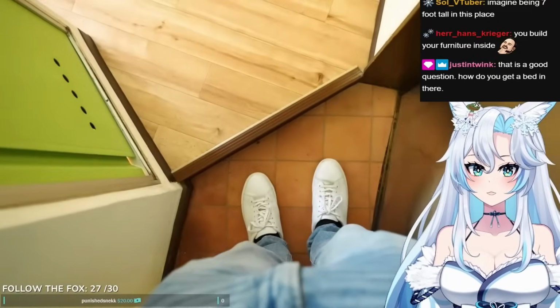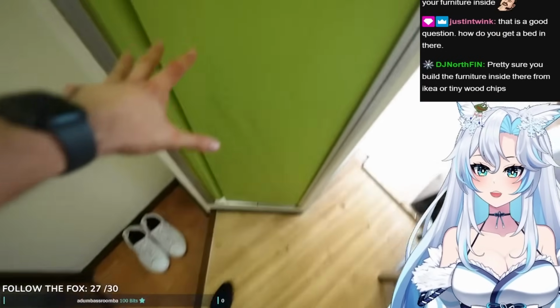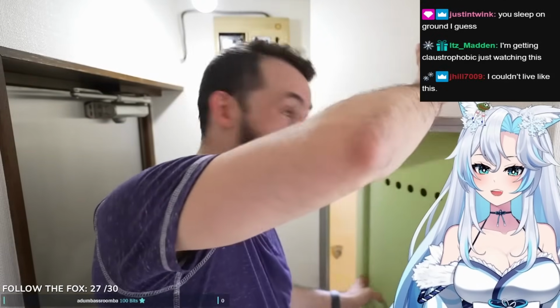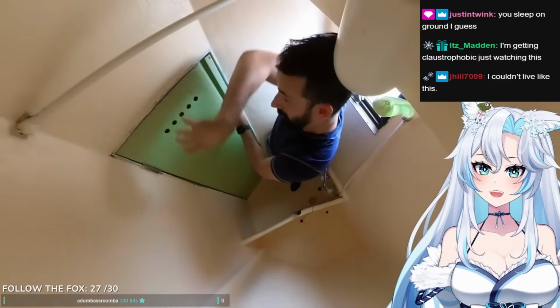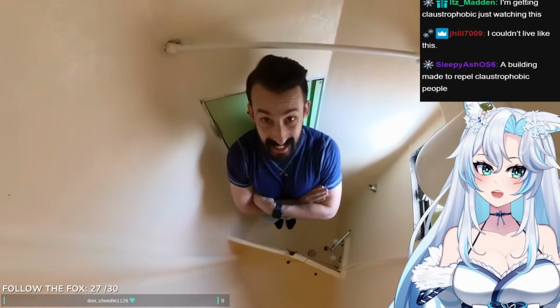Okay, so there's just about enough space to take off my shoes. Then it opens into a kitchen area. Oh my God. I have questions about the shower area here. Mostly on account of this door height, but let's take a peek. So the door doesn't open. Oh my God. Close the door, and I basically take up the entire space.